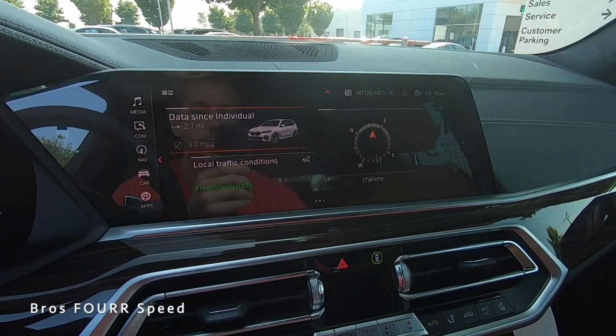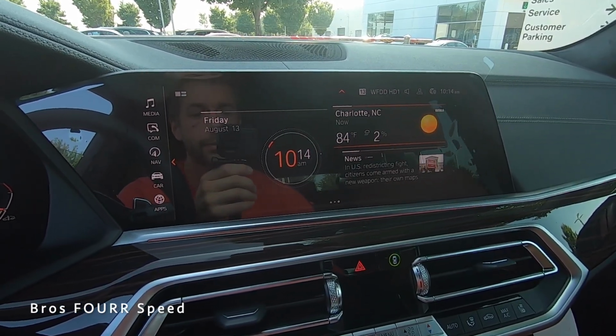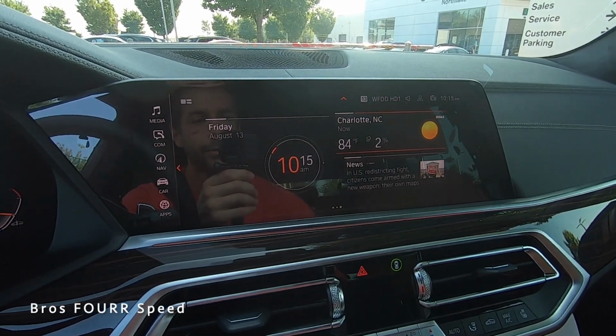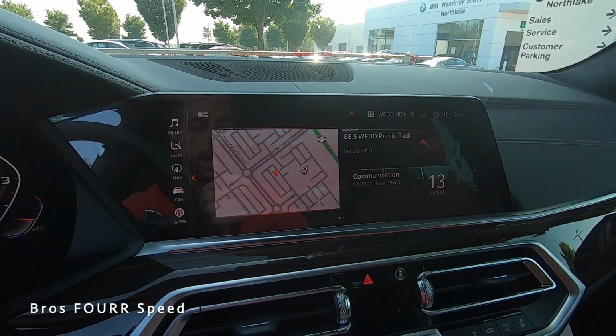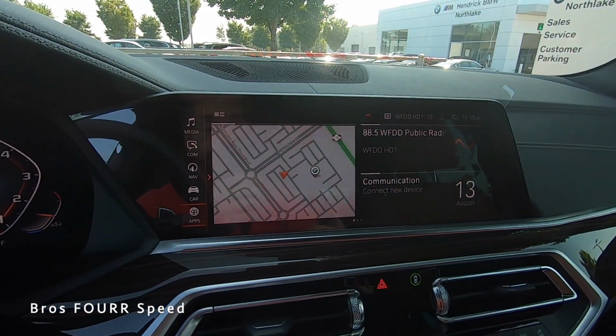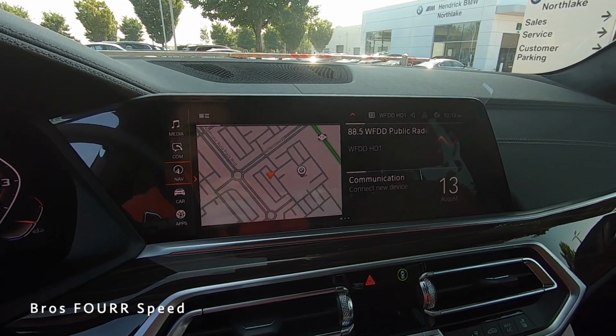You can also look at some more data, the compass, you have your local traffic conditions, and then the last page here, you have the date and time, as well as the news and the weather. So it's really nice to have all of that right on the home screen. And then I can use this rotary dial to go to all of the settings over on the left side, where you can look at media and phone. You can go into navigation, of course.